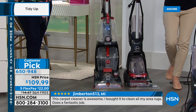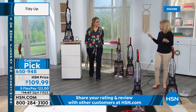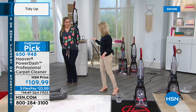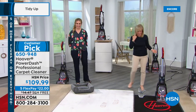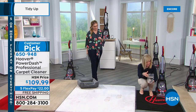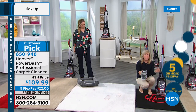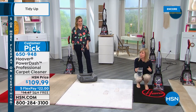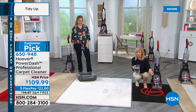And also what I love, Hoover left the tanks clear because we know that customers want to see their dirty water coming out of the carpet. We love that. The grosser it is, the more we feel like we've accomplished something. Yes, 100%. Because this is a slimmer design, but it's still full power. And people look at it and they're like, no way. There's no way this is full power.